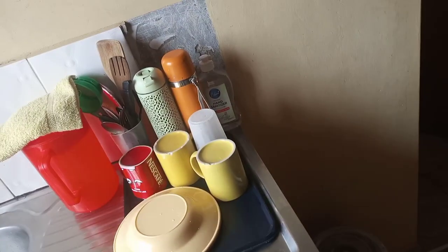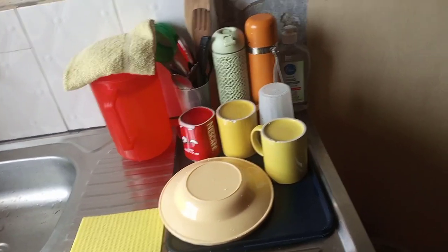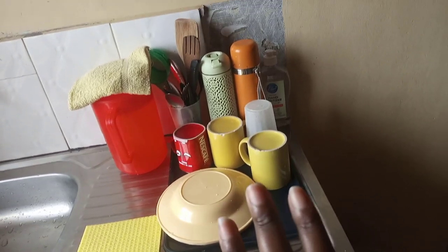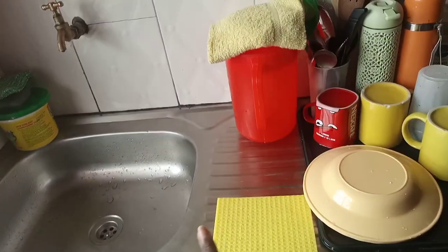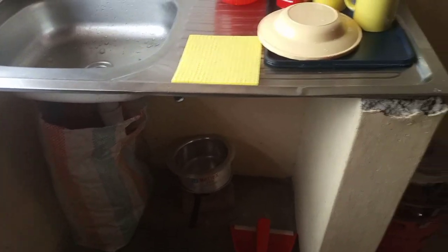By the way, these ones I was gifted by my mom. My mother gave me these cups and these four plates. Yeah, apo chini kuko na sanitizer. I have this one for wiping. And then under the sink, I have this one is where I put my dust, uchafu.